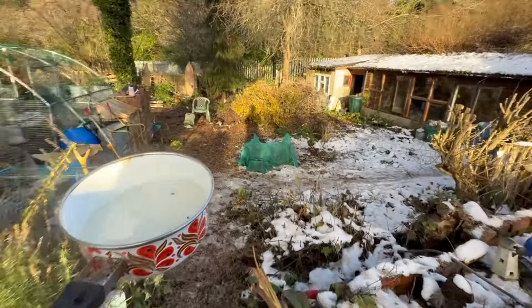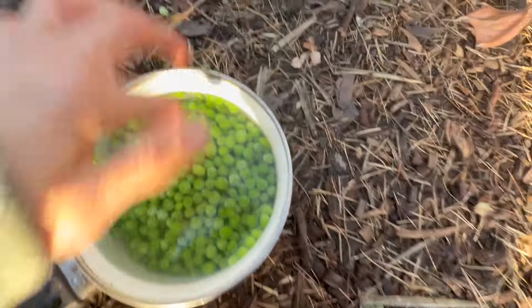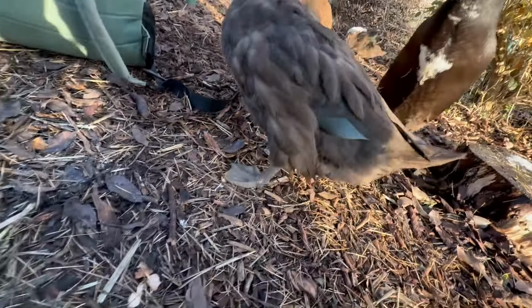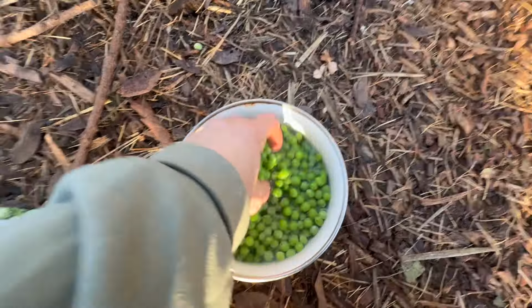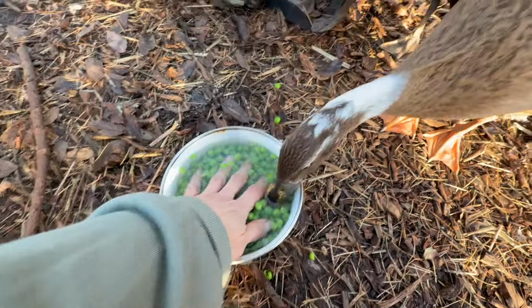Duckies! You can't go in it yet. Not yet. Wait for it to cool down. It's pretty much cooled down now. You can't have any, Stuart. So, is that cold enough? Yeah, it's cold enough for you. Yeah, go on then.